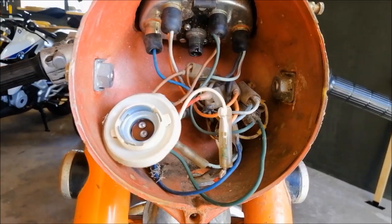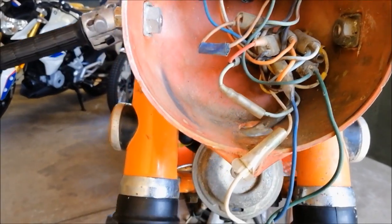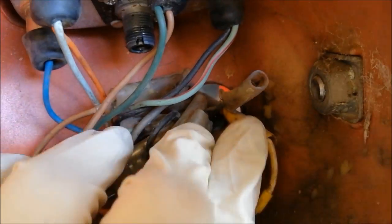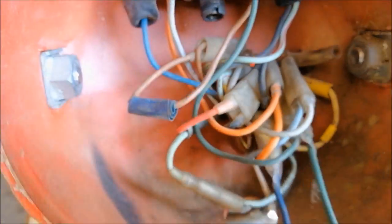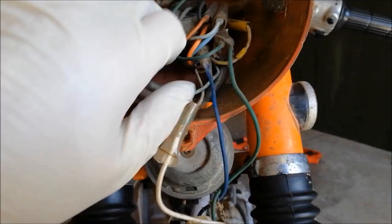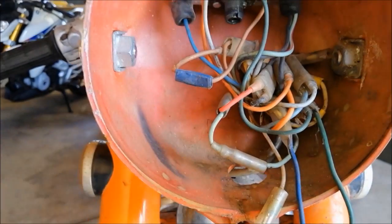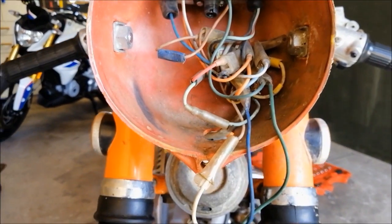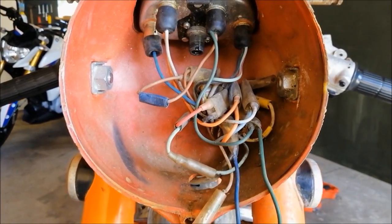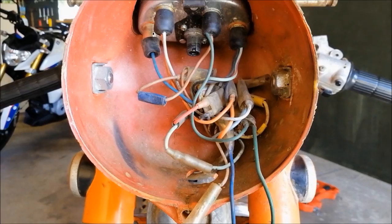So the wiring is not in the best of condition. I've obviously already had this apart to remove the drive for the speedo cable. And I'm noticing that there's some stuff that's disconnected. If I can get my hand out of the way, this wasn't actually connected to anything. And a lot of the connections in here, they all look factory and original, but then you've got little bits like this that have clearly been taped back together. So the seller claimed this was a reasonably original bike. I think that is the case, but there's been bits and pieces mucked around with, so that could hinder my progress when it comes to putting this thing back together.